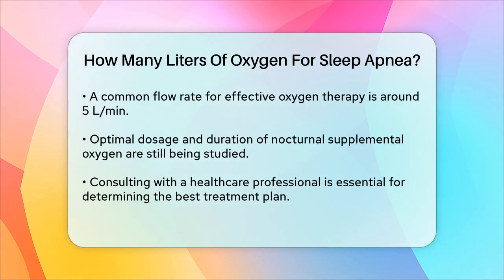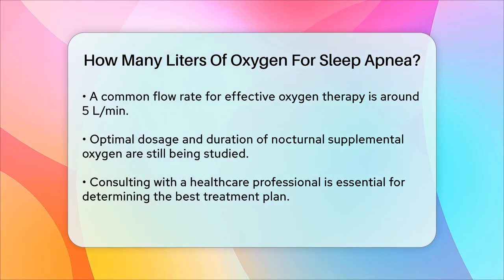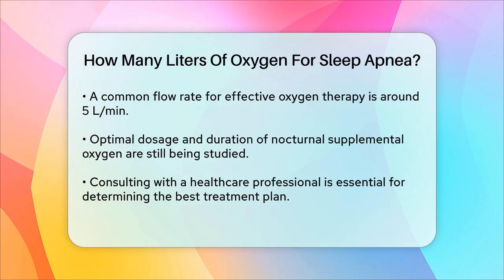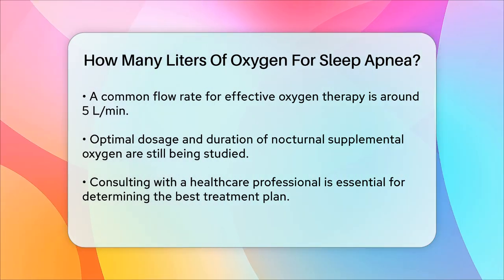In summary, when it comes to the amount of oxygen used for sleep apnea, a common flow rate that has been studied and shown to be effective is around 5 liters per minute. However, the optimal dose and duration of nocturnal supplemental oxygen can vary and are subjects of ongoing research to clarify their effects on various clinical outcomes. Always consult with a healthcare professional to determine the best treatment plan for your specific condition.